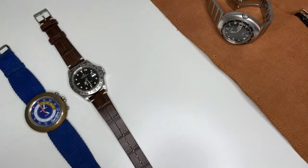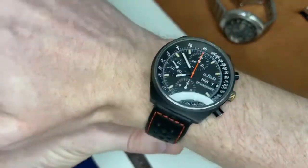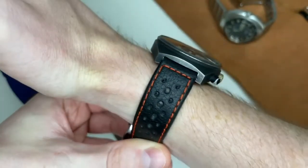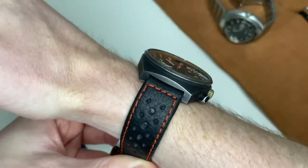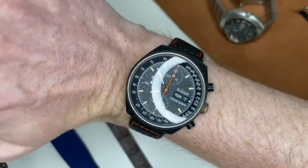A lot of people think 41 millimeters is quite large. I have fairly small wrists, and if you put this on the wrist, I'm sorry, I'm actually wearing a watch on my left wrist, so I'm going to put this on my right wrist. If you put this on your wrist, it actually fits fairly nicely. You can see it is a little bit thicker, but that's just the movement we're working with here.